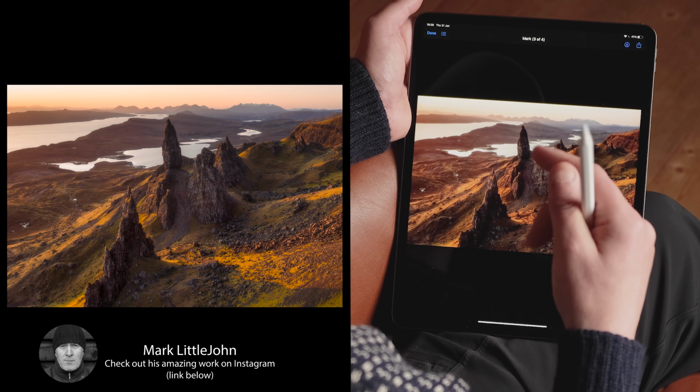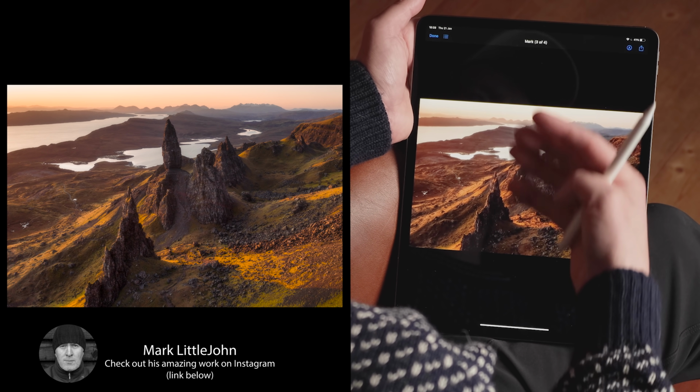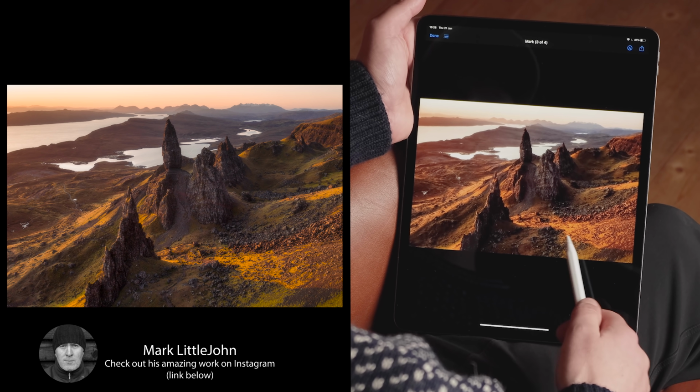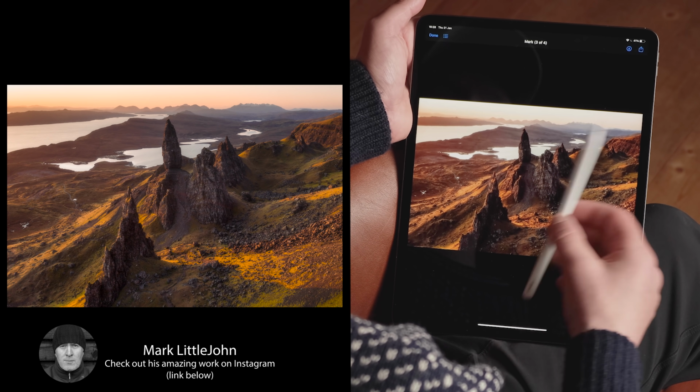But he did say because he hadn't taken the shot, it's always more difficult for him to edit it. And I think that's true, really. I think if you haven't taken the shot, you haven't been there, haven't felt the wind on your face, then it's more difficult. But he has been here, so that helps.